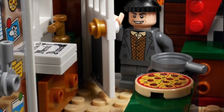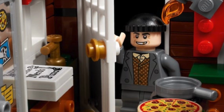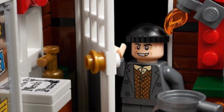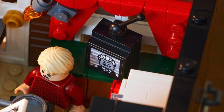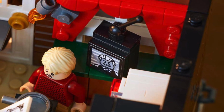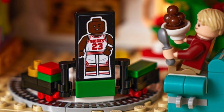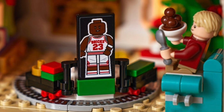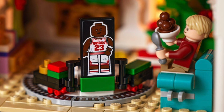But I cannot wait. I saw some videos and pictures of this. It's got so much detail. It's got all the various traps. It's got the TV and the props and the Christmas tree and the paint cans and Michael Jordan on a train set. All the crazy little bits that feature in Home Alone are all up in here. It looks beautiful. Absolutely incredible. So I cannot wait to get started on that. Roll on the Christmas break, because that's going to be so much fun.